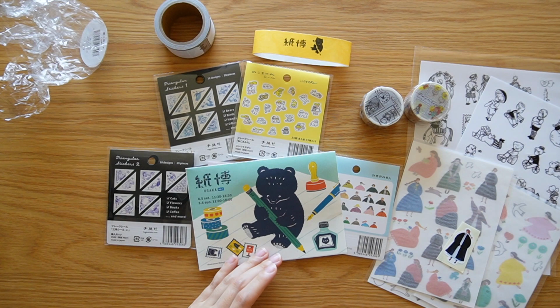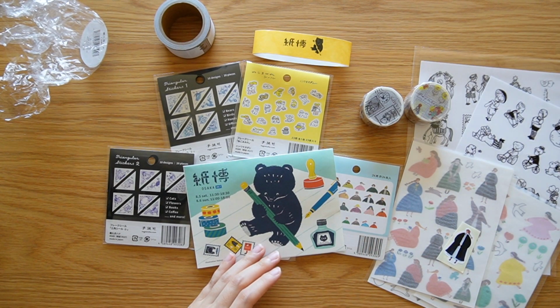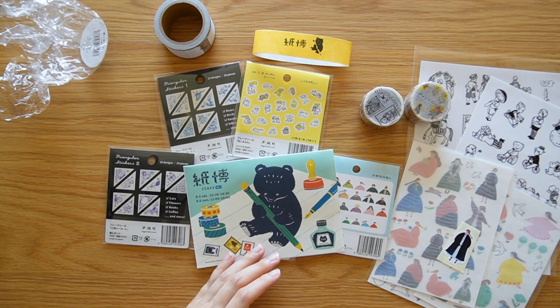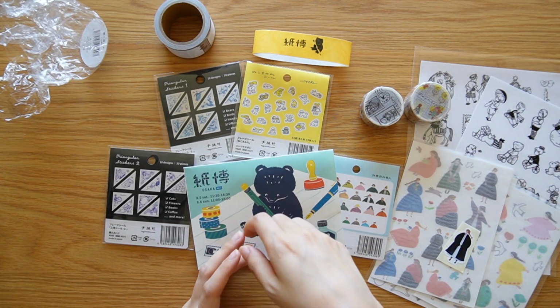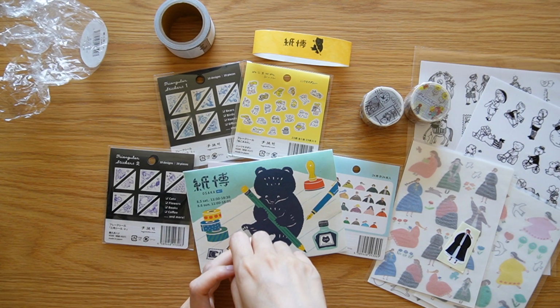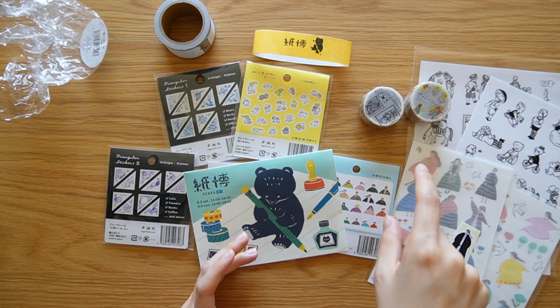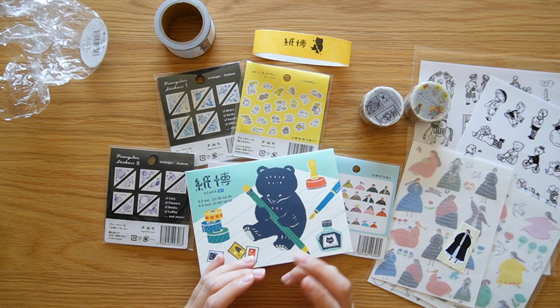I will include the names of these stationery events in my description box, and maybe I should put upcoming events on my community page and list the dates. I don't know if that's interesting for my viewers, but let me know if you would like me to post event dates for stationery events in the major cities, like Kyoto, Osaka, and Tokyo. I think a lot of you are overseas and want to come, so if you're planning a trip and you see a date, like, oh, in November there's a stationery event, I'll add that on my community page, and hopefully it'll be very helpful.